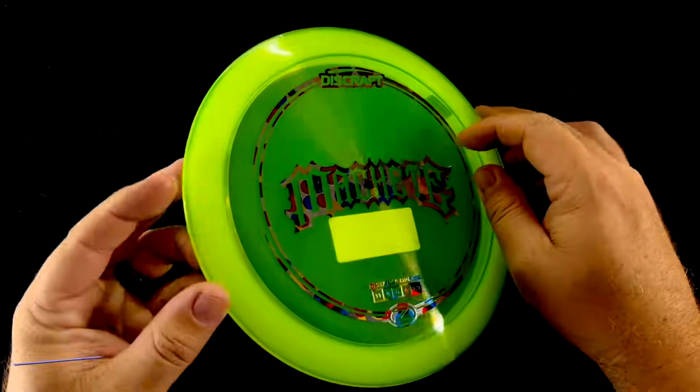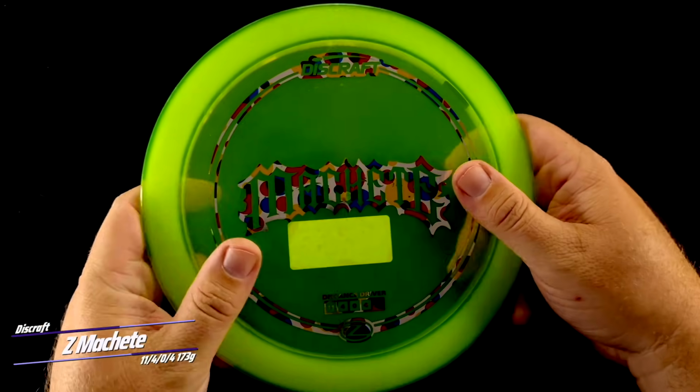And that leaves us with just 5 discs. And hopefully you're still with us. And hopefully you know that the first thing you learn about good television or YouTube is that you always save the best for last. And what would you say if I told you they were all made by the same company? I know, crazy, right? Let's ease ourselves in with this, the Discraft Machete.